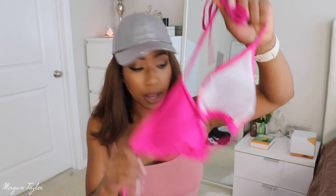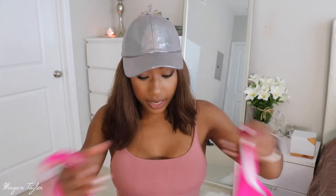It's a triangle top. And then the bottoms, it's like the one that has, I'm going to show you a picture right now.